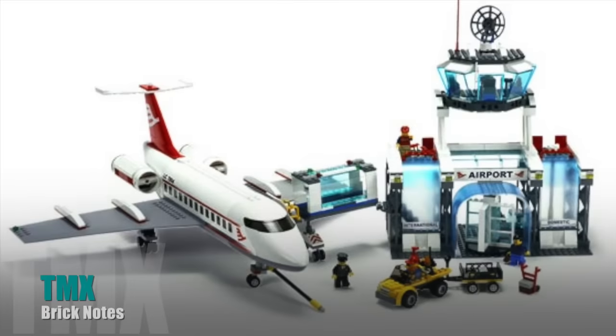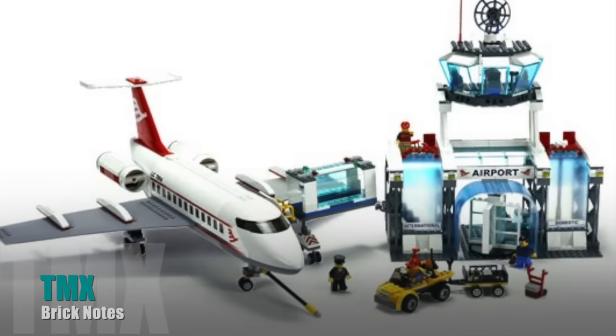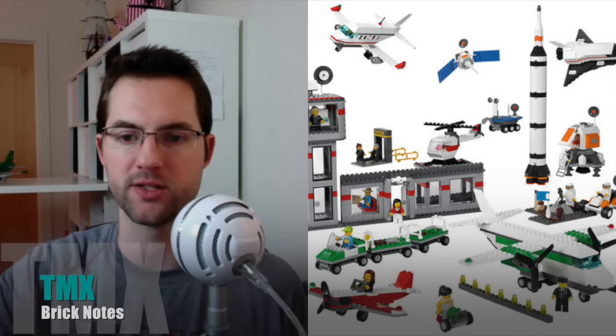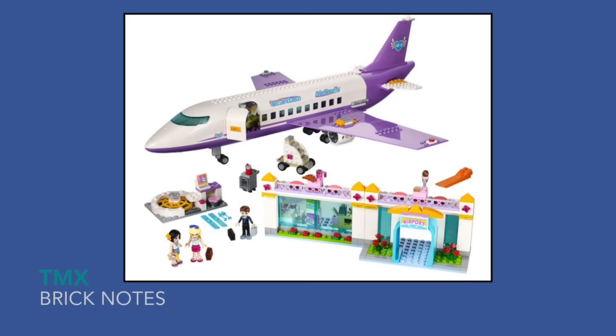Set number 7894 came out in 2006, and it's got a really cool plane and a revolving door. Set number 3182, a 2010 set, another revolving door and a little bigger terminal. I like that. The tower looks very similar to my cargo plane's tower. Set number 9335. This one is a space and airport set. Very blocky, but you know what? There's a lot of parts there, and a lot of fun stuff can be done with that. For 1109, yes, it is Heartlake City's airport, and that's a Friends set coming out in 2015. But hey, I had to include it.